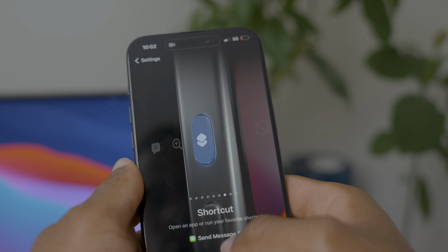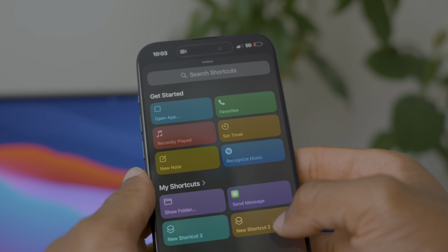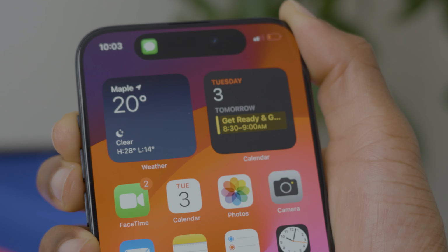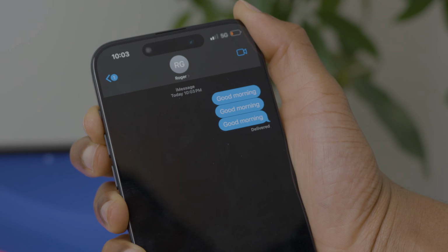If you go into the action button settings and set it to shortcut, you can customize which shortcut you would like it to do. Under My Shortcuts, you can see all of the automations that you've created and set any one to the action button. Now, every time you press this button, it will actually automate whatever you set it to do, which is a pretty quick and easy way to autocomplete recurring tasks.